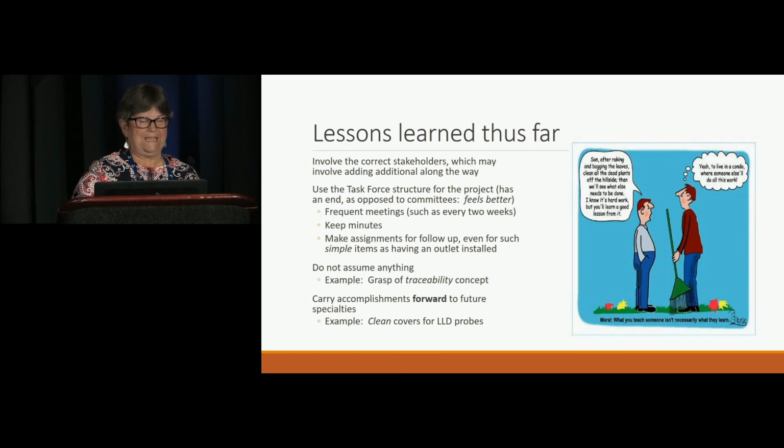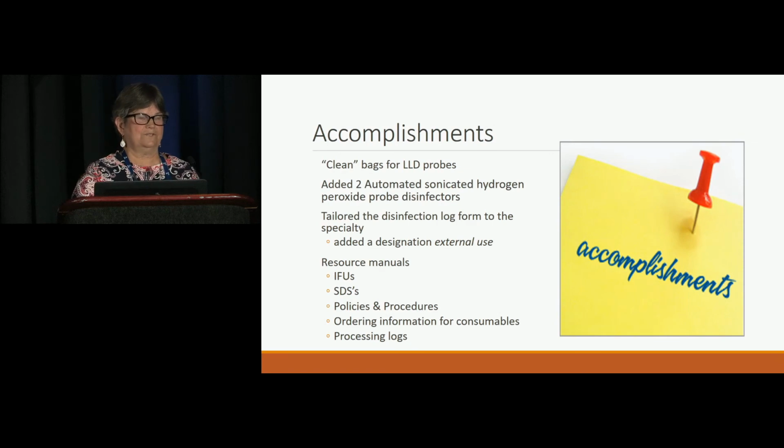I'm fine with that because I do it very detailed. For all my years involved in it, it would be something that would be that easy for folks to understand. Take your accomplishments forward to your future specialties. One example are clean covers. They're actually called clean bags.